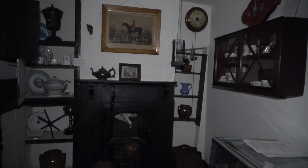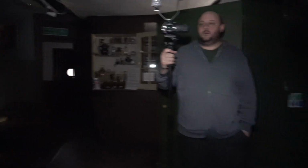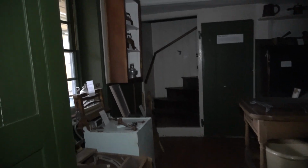Now, when this was a bar, this little area here, apparently, if you paid a premium for your drinks, this would be like a little private area that you could be away from the bar. And through here is the kitchen. Got the old kitchen area here.